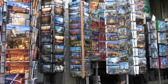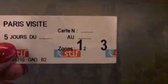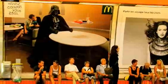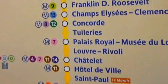Headed for the Montmartre, Paris, and you go by the metro. You can buy a ticket. It's called the Paris Visit Ticket, and it's available for up to a week. Negotiating the metro is rather interesting because there's lots of stairs, but everything's in English, so it's not too much of a problem. And I find it really, really interesting. I love looking at the people, and this graffiti was quite interesting on the window too.